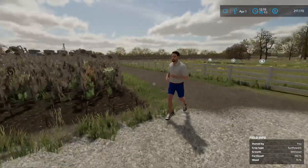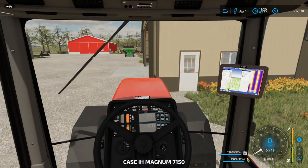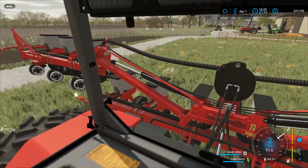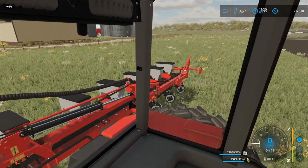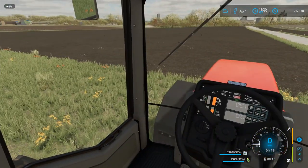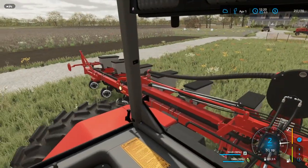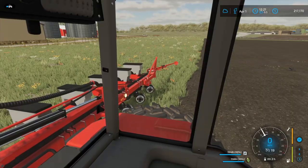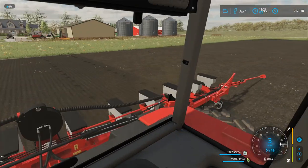No, if you want to get started, I've got seed in the planter and fertilizer. I'm going to get planting right behind you, man. We're going to hop in the 7150 Magnum, and we're going to get planting here. She's unfolding. I've never had a stack fold planter, never operated one, so this is going to be interesting here. We'll put her in gear. And then I should be able to put my marker out, too. There we go. Then we'll turn her on. Drop her down. We are officially planting corn.